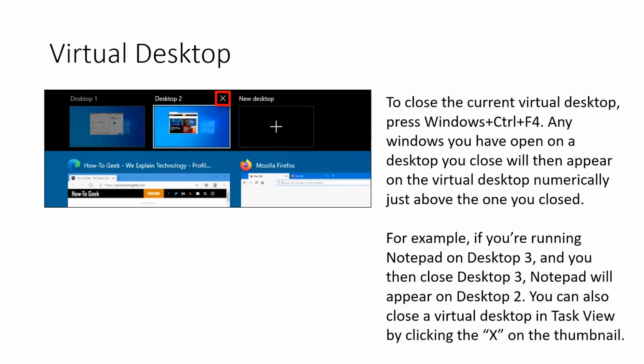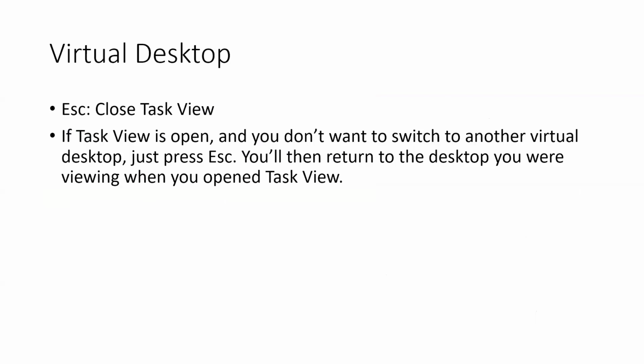Any windows you have open on a desktop you close will appear on the virtual desktop numerically just above the one you closed. For example, if you're running Notepad on desktop 3 and you then close desktop 3, Notepad will appear on desktop 2. You can also close a virtual desktop in the task view by clicking the X on the thumbnail. You can use the Escape key to close the task view. If the task view is open and you don't want to switch to another virtual desktop, just press Escape. You will then return to the desktop you were viewing when you opened task view.